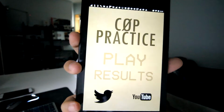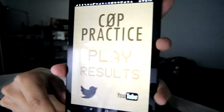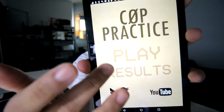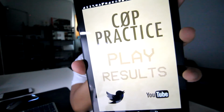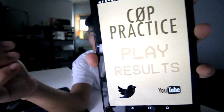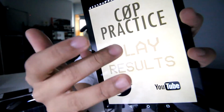Here we have the main menu. Obviously, this comes naturally with a lot of apps these days, they have a main menu, and I have a result button and then a play button. Don't mind me describing it in developer terms. Buttons basically just mean you can click on it.